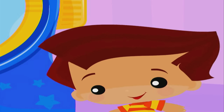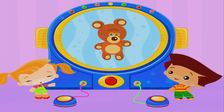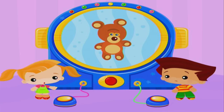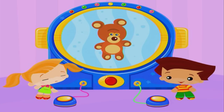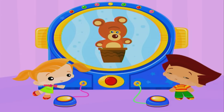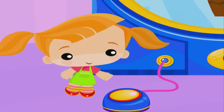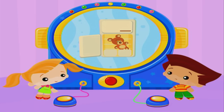Hey, Fiona, what's wrong? You look sad. This is a nice teddy bear, but what do we do with the teddy bear? Wait, I know. A teddy bear in a flower pot. We put flowers in flower pots, not teddy bears. A teddy bear in the refrigerator? That's not right. We put food in a refrigerator, not teddy bears.